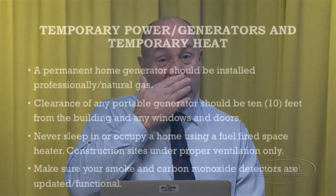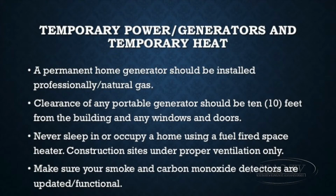If you're going to need a generator, the best thing to do is hire a professional, have one installed permanently, and that's your safest bet. If you are going to use a portable generator for any length of time, you want to make sure that it's at least 10 feet off the building, not near any doors or windows, and that it's in a well-ventilated area outside, so it's not between buildings where fumes can get trapped.